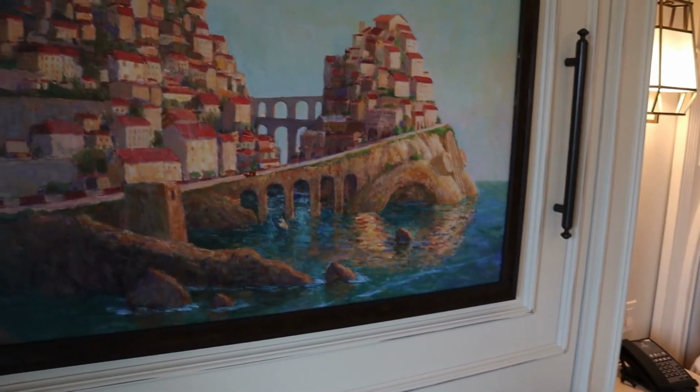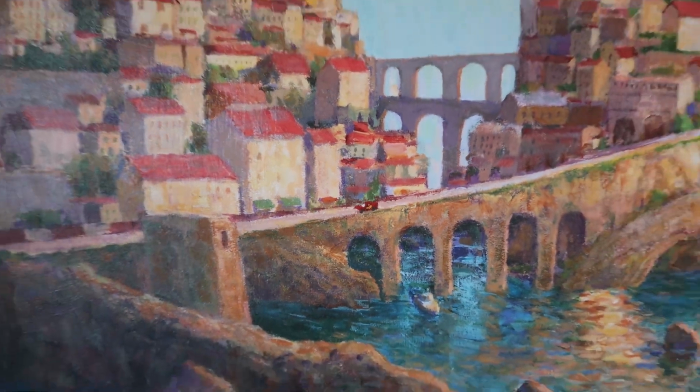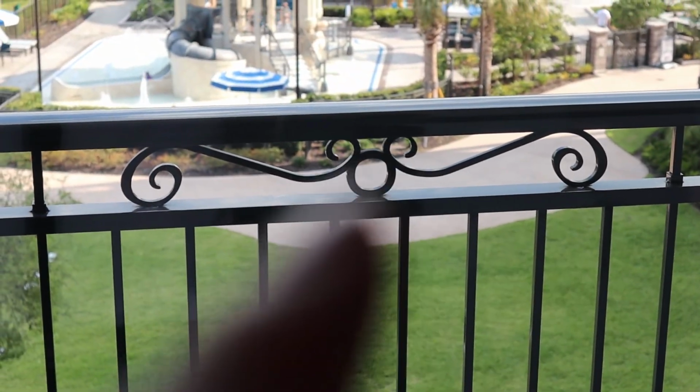Very cool. And on the Murphy bed, if you zoom in, there's Lightning McQueen on this painting. Very cool. Hidden Mickeys on the railings right there.